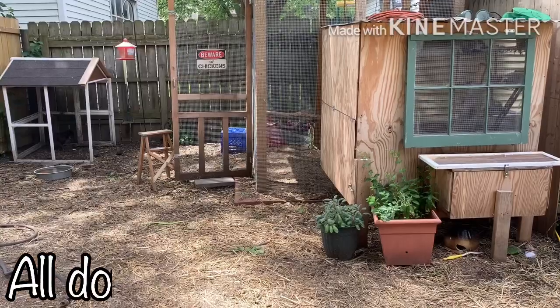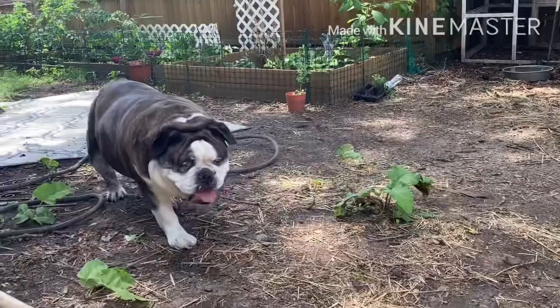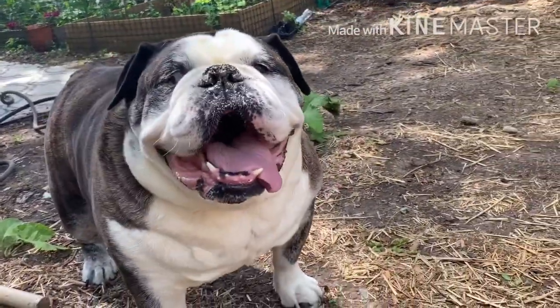The chickens are definitely ready for everybody to go back to work. All done for now. I put their sage and their mint in there so they could pick at it. Come on, buddy. What are you doing?